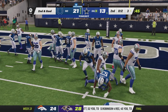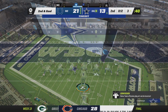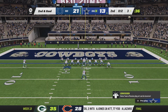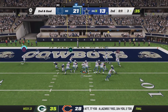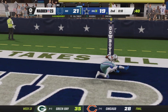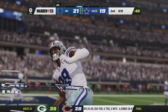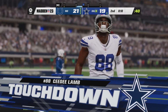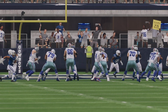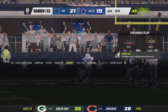This will result in him losing yardage back to the 3. The Cowboys are going to use their second timeout now as they'll stop the clock with 12 seconds to go in this first half. On second and goal, Prescott, and his ball is caught by Lamb. Touchdown, Dallas. A great play there in the final seconds of the first half. And the Cowboys are able to cut into this lead in the final seconds of the first half.